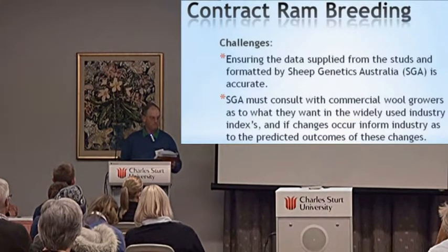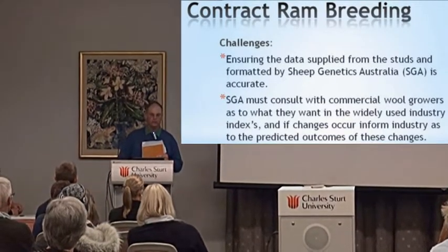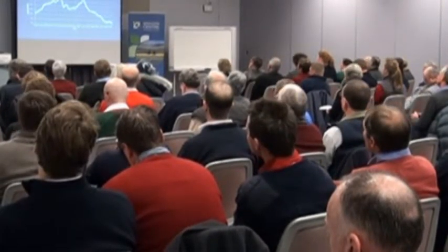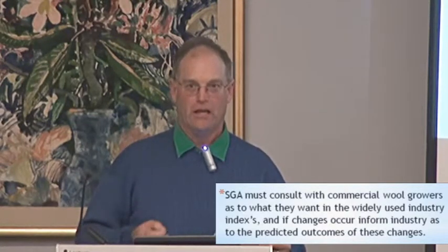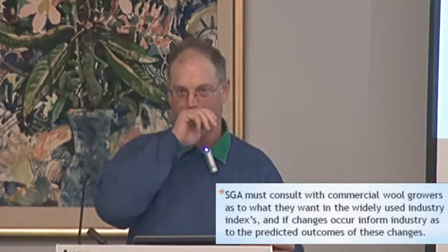Some of the challenges. Well, this is an interesting one. We need to ensure that the data supplied by the studs and then formatted by SGA is accurate. If there's any fudging going on, we're a shot duck. We don't know what genetics we're going to be getting. The other thing about it, I believe, is SGA must consult with commercial wool growers to make sure that the weightings for the most important economic traits for us, which is fleece weight and fibre diameter, stay right at the top of those rankings in that MP Plus index.